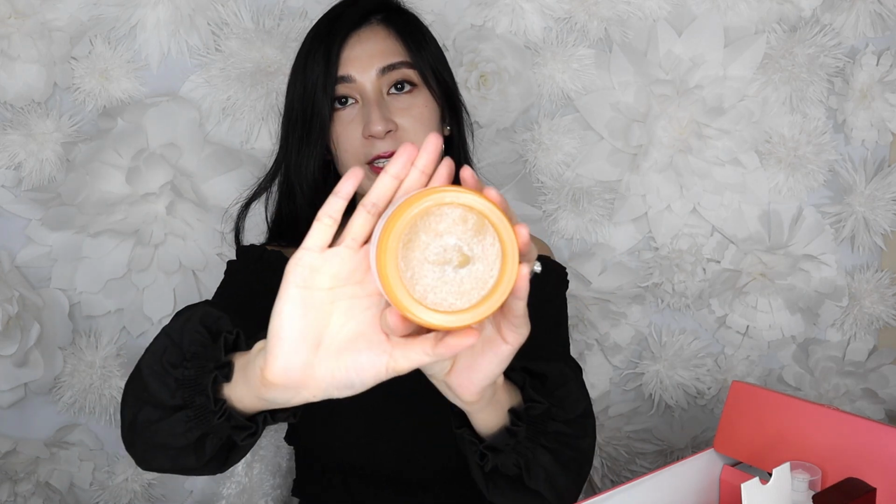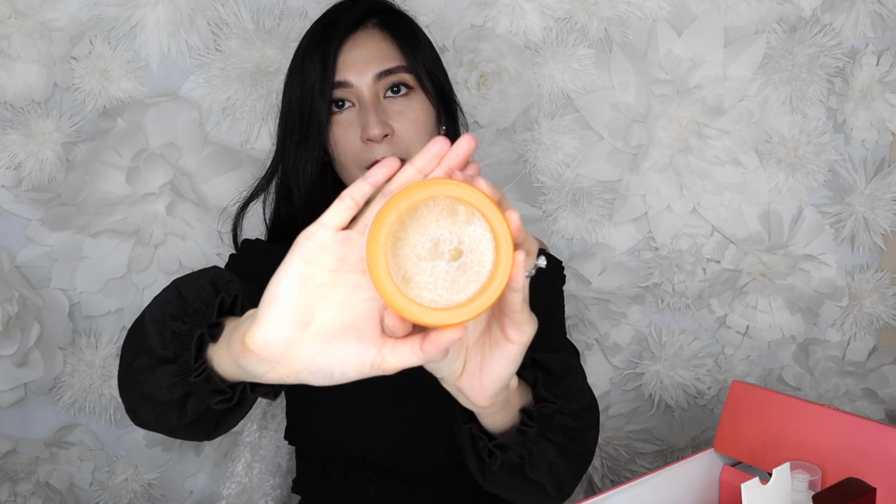Okay, it doesn't really have a fragrance to this one, which I appreciate, because sometimes if you have too much fragrance, it tends to break you out if you have sensitive skin. And so this is what the scrub looks like. Right, so I took a little bit out and I'm gonna put it onto my skin. Feel that grainy effect as I put it on.